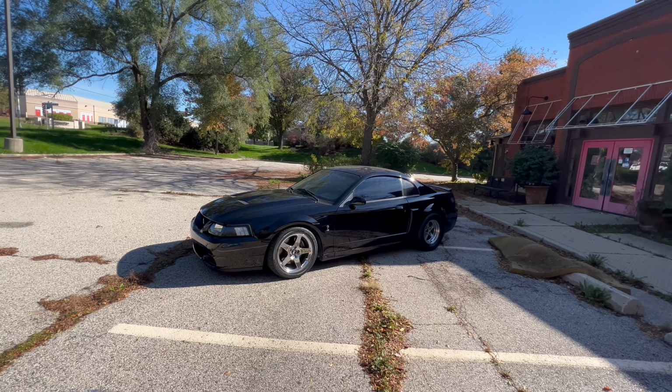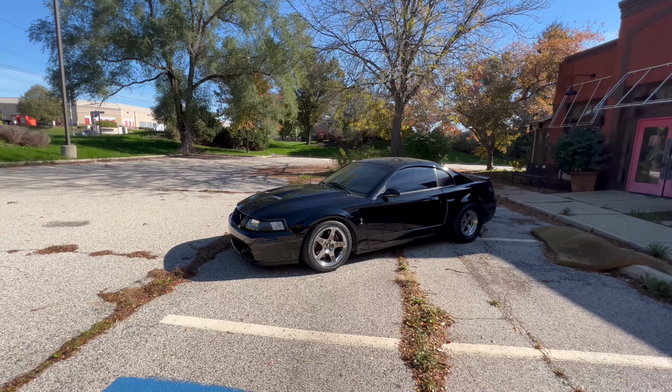So today we're doing 5 things I hate. Now, to be very clear, I don't hate this car. If I hated it, I wouldn't own it, but there are definitely some things that I'm not the biggest fan of. So some of these are going to be specifically about my exact car, and then others will be just the 03, 04 Cobras in general.